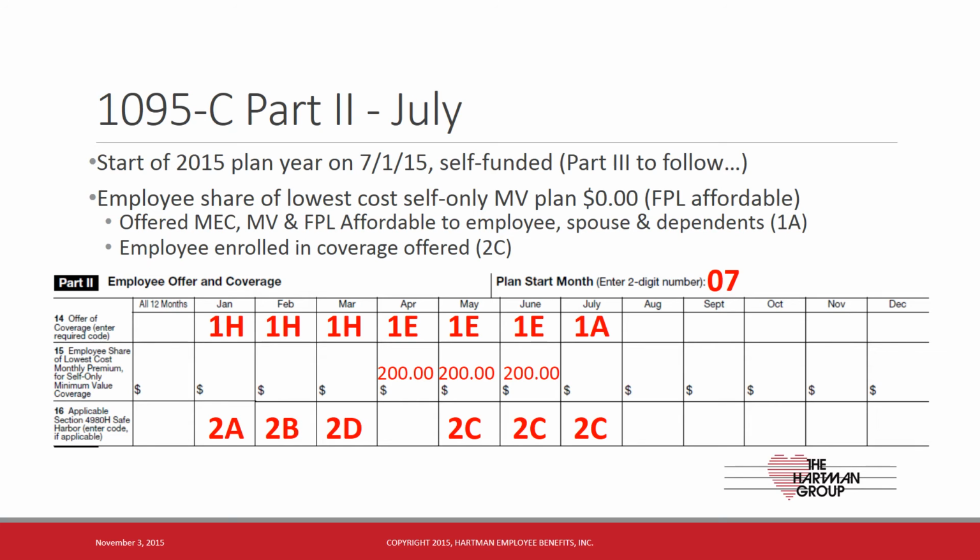But because the employer changed their rate of contribution to the plan to pay 100% of the single rate, the offer code for row 14 now complies with the 1 series code 1A, which says that this was affordable based on the federal poverty line affordability safe harbor. So for row 15, you don't have to enter any cost information because code 1A already communicates affordability. And for row 16, Tom remained enrolled, so 2C would represent his enrollment.